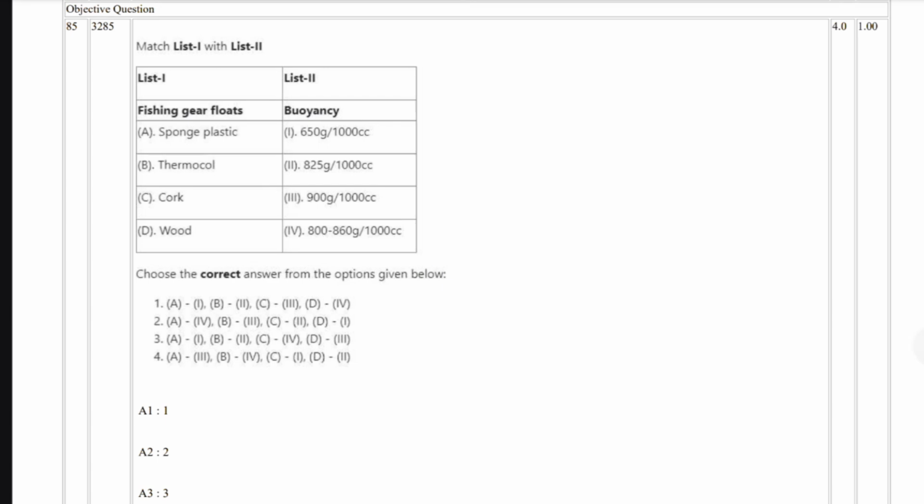Next question, match list 1 with list 2. List 1, fishing gear floats. List 2, buoyancy. Sponge, plastic, thermocol, cork, wood. So the correct answer is option number 2, A4 B3 C2 D1. Option number 2.